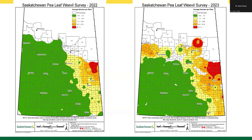So this work will continue. We may press a little bit further north again. So it all depends on what sort of resources we have available to us.